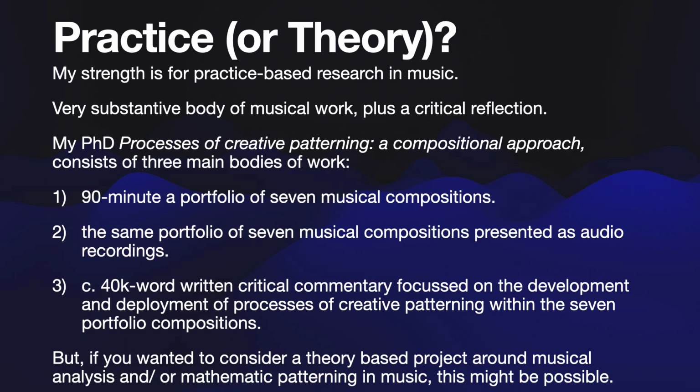7 portfolio compositions. However, if you wanted to consider a theory-based project only, i.e. an 80,000 word written thesis, no practical body of work, this could work with me, providing it's in the musical analysis and or mathematical patterning area of music, and then this might be possible.